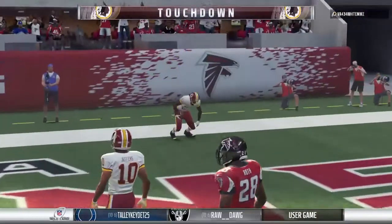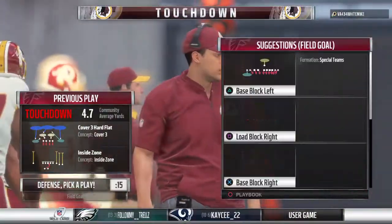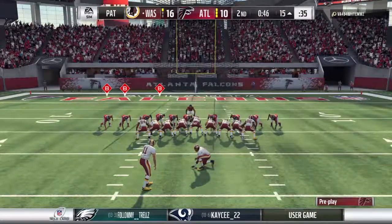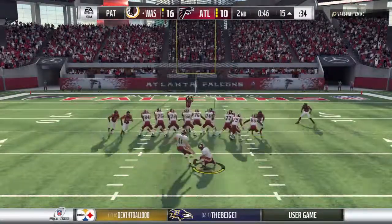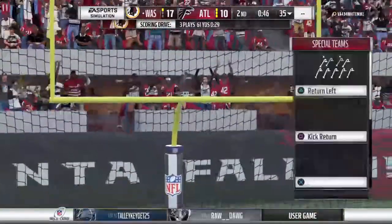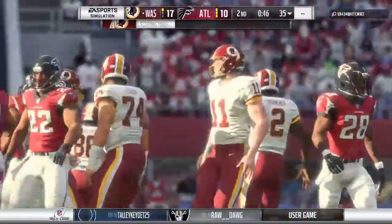Touchdown, Washington. Keith Marshall with his 2nd touchdown here in this first half. And the Redskins are going to take the lead. He's got it as they go up by a total of 17-10.